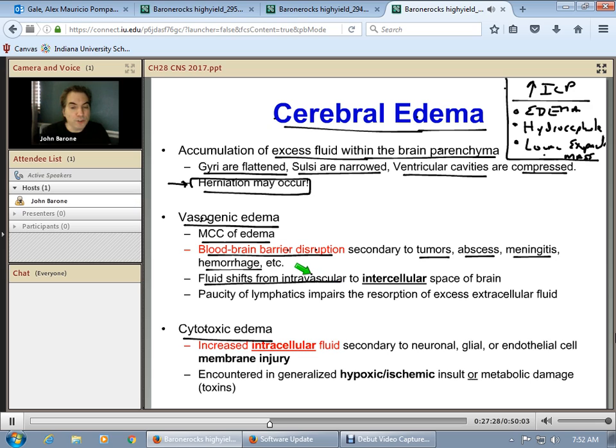Now fluid will shift from the intravascular blood vessel to the interstitial or intercellular space. So that's edema, too much fluid in the interstitium, in between the cells. That will cause the brain to swell.